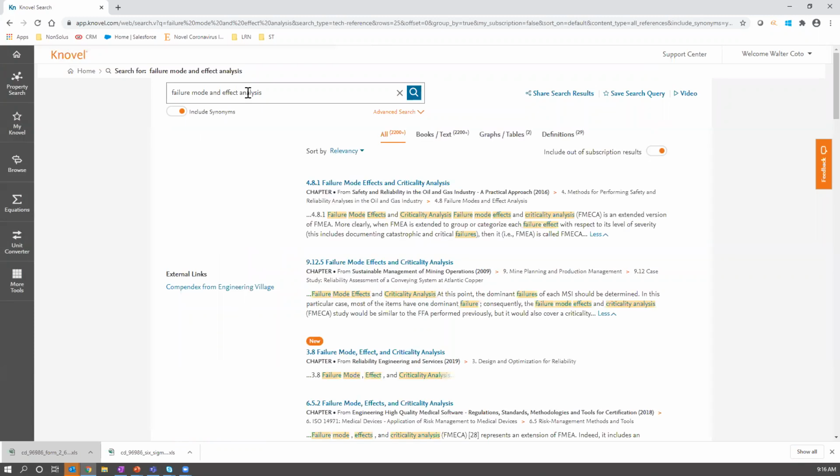And when you're searching in Knovel, it's always good to search the abbreviated term and also search the full complete word. All right, so last but not least, the case studies. The search in Knovel can really help you out to find these case studies. But one of the favorite resources for engineers are those worksheets we talked about earlier. So let's go ahead and take a look at those Six Sigma worksheets.